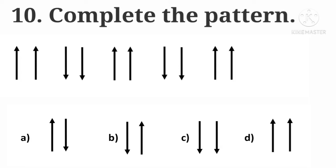Let's see the pattern. Dear students, look, two arrows are up, two are down. Two are up, two are down. Two are up. So, what will come next? Yes, two down arrows. So, what is the right option? Yes, option C is the right option.